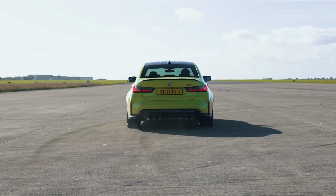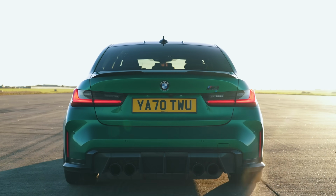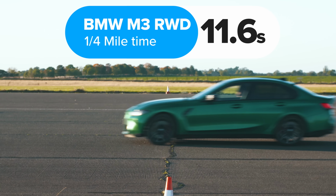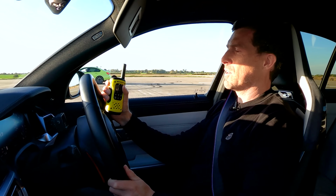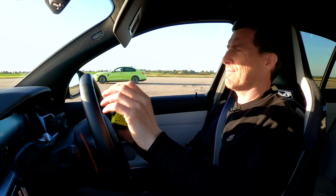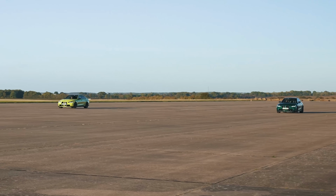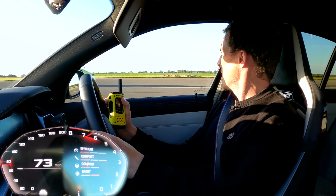Well, the xDrive M3 won, completing the standing quarter mile in 11.3 seconds, while the rear drive M3 took 11.6 seconds. Now we have a rolling race from 50 miles an hour with the cars in automatic mode and comfort mode for everything. Right, here we go. 3, 2, 1, go. Took ages to kick down. That one kicked down quicker.